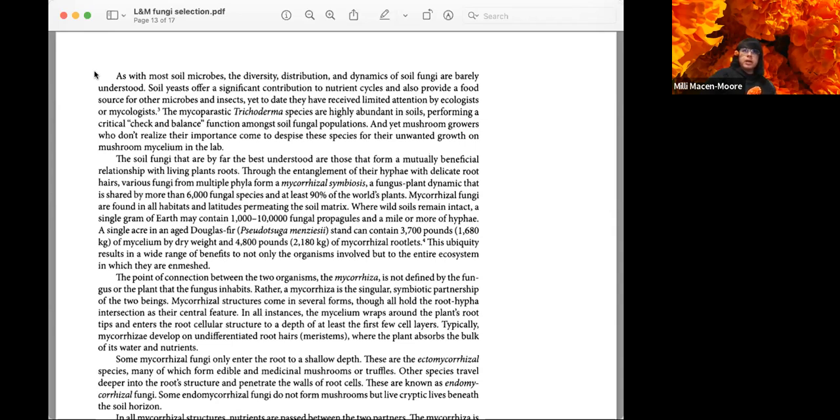The microparasitic Trichoderma species are highly abundant in soils, performing a critical check and balance function amongst soil fungal populations. And yet mushroom growers who don't realize their importance come to despise these species for their unwanted growth on mushroom mycelium in the lab.